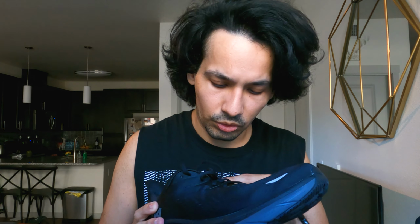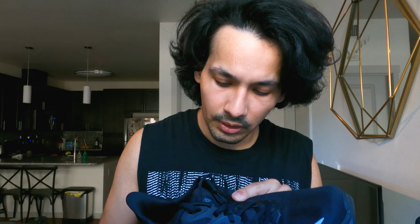For the upper, there's pretty much no wear at all. The only thing is it's kind of lost its shape where it just kind of falls down a bit, a little bit flat. But your foot easily fills that in once you put it on. Eyelet chain's fine, and the shoelaces are also fine. It's pretty much as new.